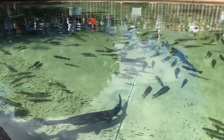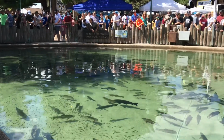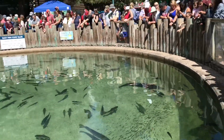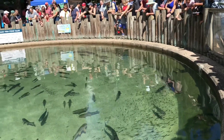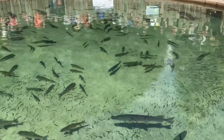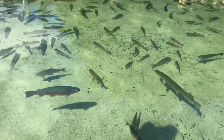Are you getting shy on me? That's okay. A lot of fish like to hang out right down here because there's cold water. We keep the water at about 55 degrees. It's kind of a strange mixing pot here, just like the Minnesota State Fair. In our fish pond, we have cold water species like trout, and we have warm water species like our carp and our bass floating around in here too.